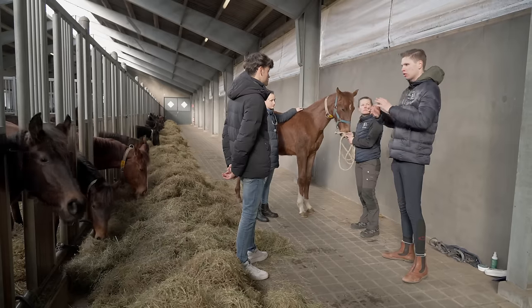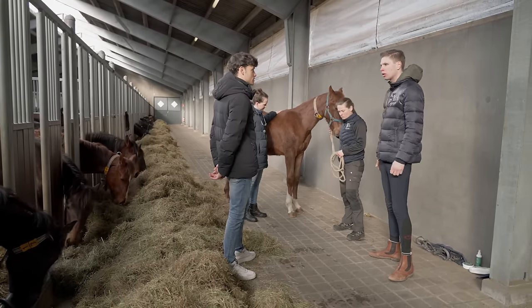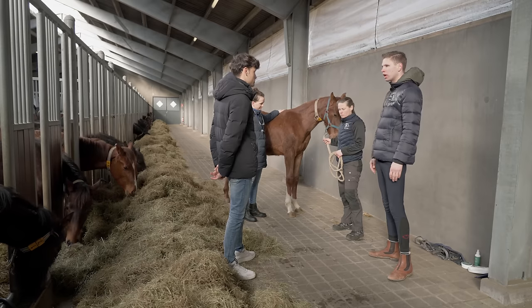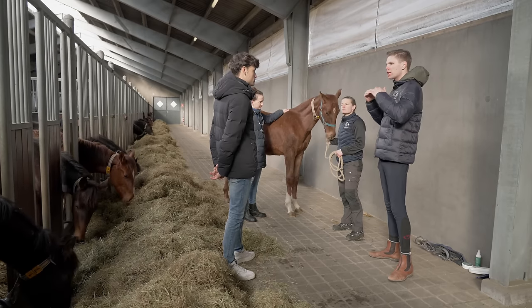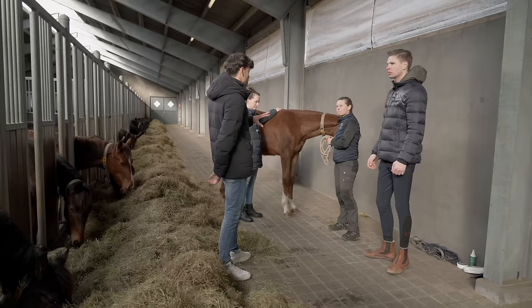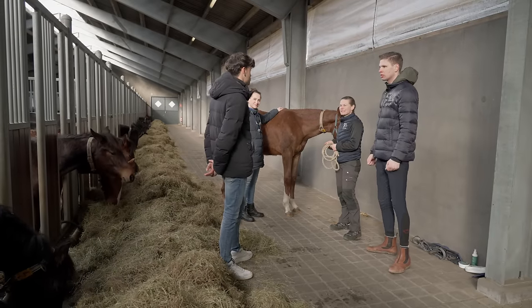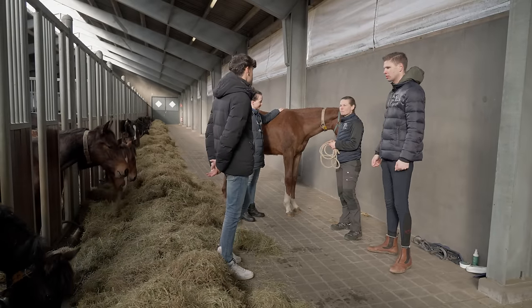This is the first part of the pyramid on the way to the Grand Prix horse. If everything is done well down here, we have a very good foundation to build on again. Absolutely, and this is where the next superstars are being made. Exactly. It would be a shame for an injury or something like that to prevent a horse from reaching its full potential.